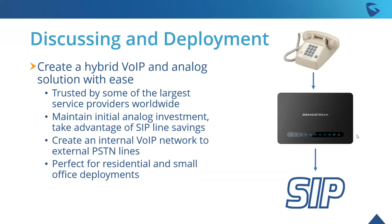So I'm just kind of discussing deployment here on one slide. Really, it's all about creating a hybrid VoIP and analog solution with ease. Really easy to deploy these. They're trusted by some of the largest service providers worldwide. Thousands of these have been deployed, tens of thousands around the world.